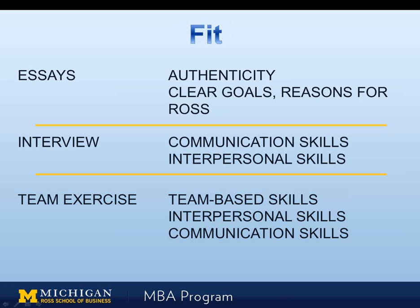That said, we highly encourage you to visit Ross and other schools that you're applying to, because you'll also have the opportunity to meet students and get a feel for the environment, the classes, the community, the city. That's a really important piece for you. In terms of the interviewer, they will have just your resume. They're not going to be given any notes in advance about what to ask based on your application.